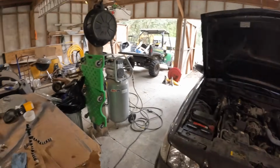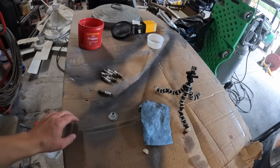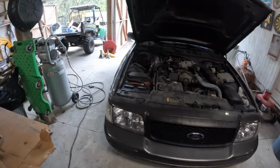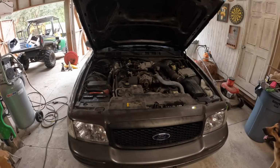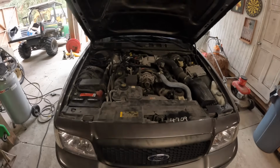All right, I got that done, and I checked the gap on the old spark plugs. It was like 0.34-ish on all of them, so maybe that was the spec for the flex fuel. I'm curious to see what happens with them gapped at, I think it's 0.54. As far as I know, it shouldn't make a difference unless you're trying to run flex fuel, which I'm not. So we'll see here.